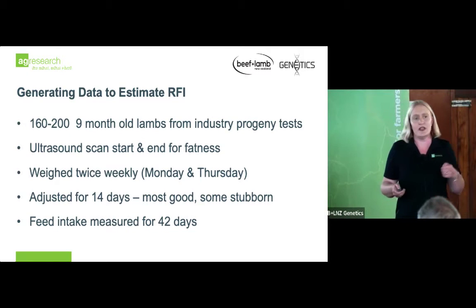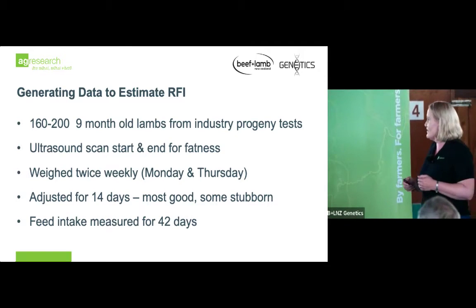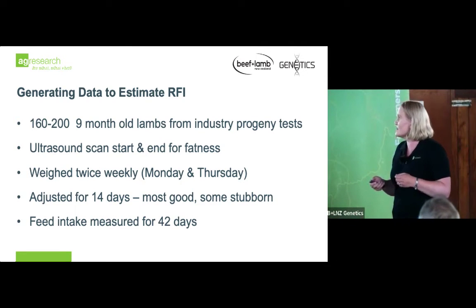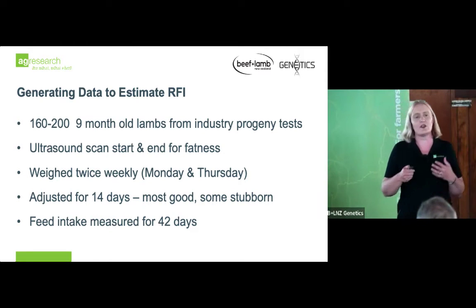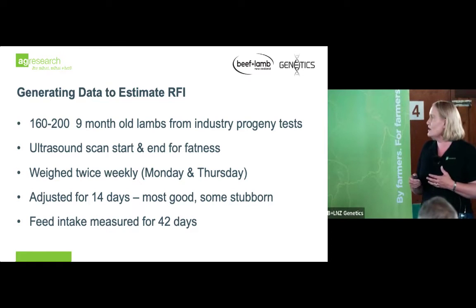What we do is that the girls get trucked down from Orari Gorge. We enter them into the facility. They take about 2 weeks to adapt, and I've got a slide in a minute from one of our favourite or not so favourite cohorts with a bit of an outlier, but generally within about 2 weeks we find that they start adjusting to eating the lucerne pellets really well.